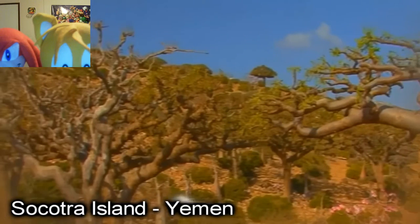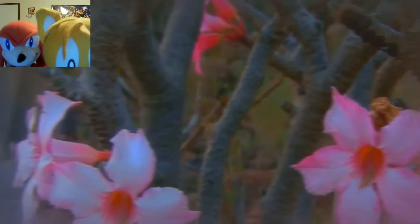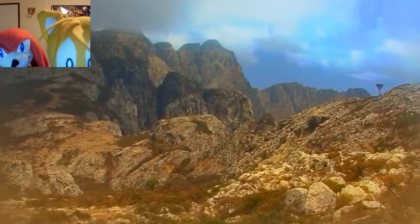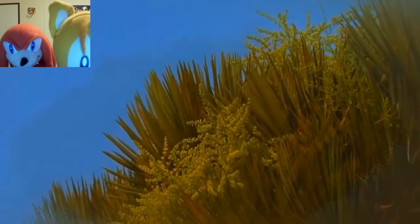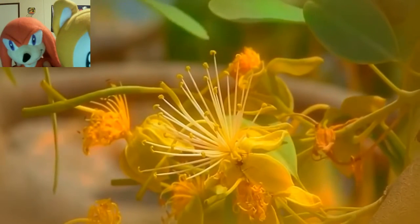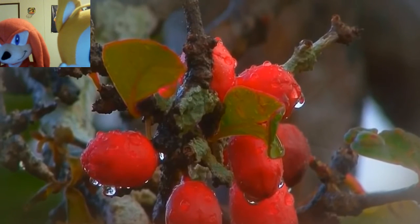Socotra Island, Yemen. The island of Socotra is part of an archipelago in the Indian Ocean. It's so isolated that a third of its plant life is found nowhere else on the planet. Notable are the dragon's blood trees that look like flying saucers perched on trunks. Adenium socotranum are trees that look like elephants' legs with pink flowers on top. Birds such as the Socotra starling, Socotra sunbird, and the Socotra grosbeak are found nowhere else on Earth.